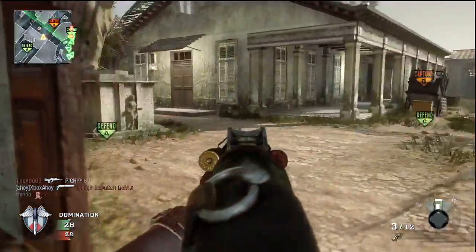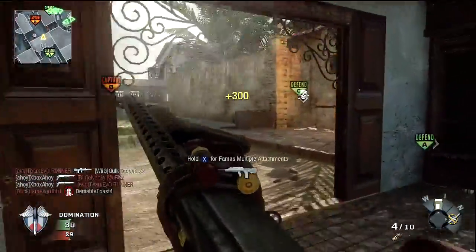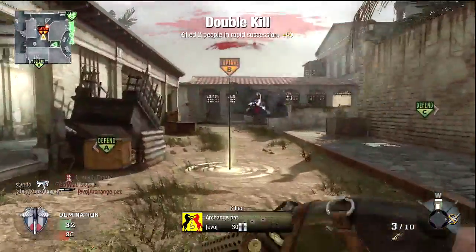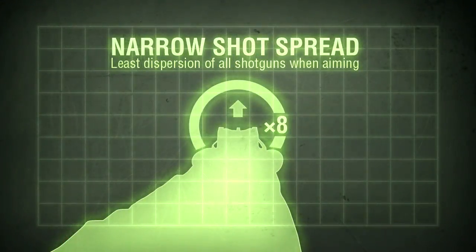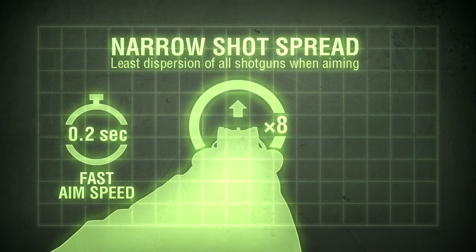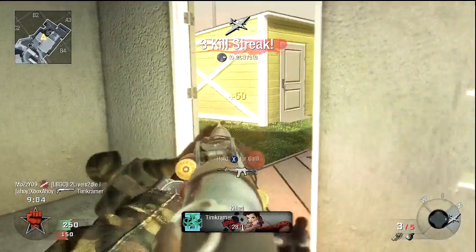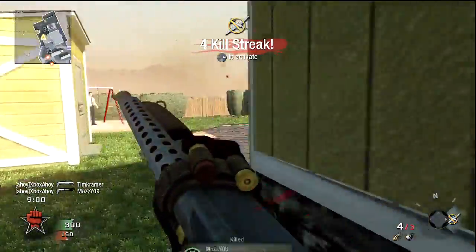Thus, the high damage paired with the narrow spread means you're far more likely to see a one-hit kill towards the end of your effective range. Just as well, given the slow rate of fire. Aim time is as quick as an SMG, and like the other shotguns, 200 milliseconds. Reload times are a little different in that cartridges are inserted individually. The first shell takes a second, with subsequent ones inserted every 0.6 seconds. If you keep the weapon topped up, reloads are seldom an issue.